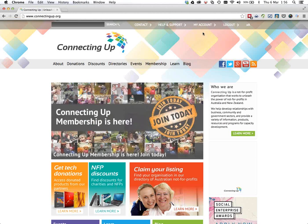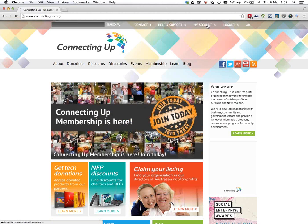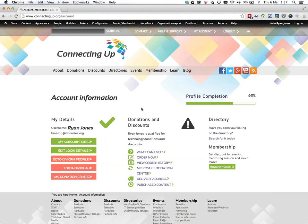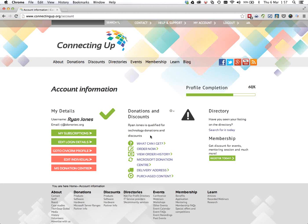Well, we've tried to make this as easy as possible, and when you go to the website, once you've logged in, you'll see this bar up the top will have a My Account link. Hopefully you can see that I'm circling that now. It will load your account information page, okay? So it tells me here that I am qualified for technology donations and discounts. Great, okay, I've filled all the paperwork out, I've got my qualification and I'm ready to go.